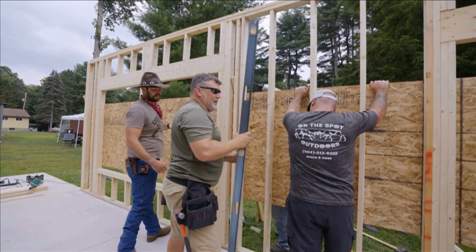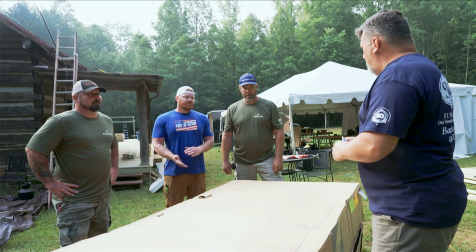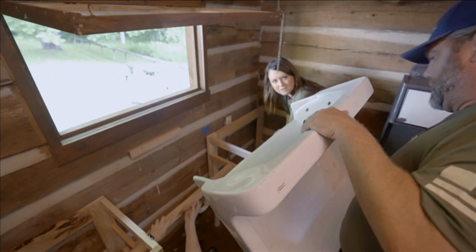Take that out with the sledgehammer. It's a lot of fun. The crew's great. You meet a lot of people. It's a life experience I'll definitely never forget. Would love to keep doing this. We look forward to next year and the year after and many more years to come. There's a lot of cabins out there and a lot of renovations that need to be done.